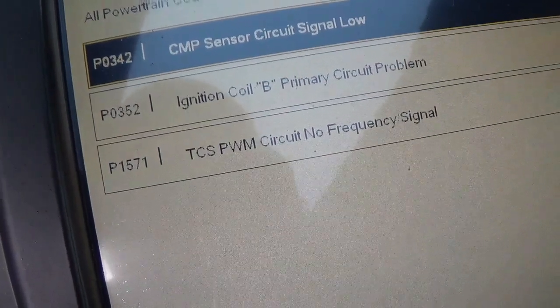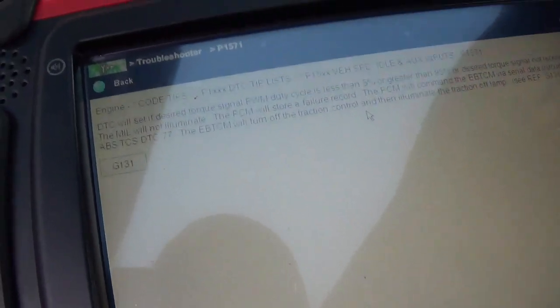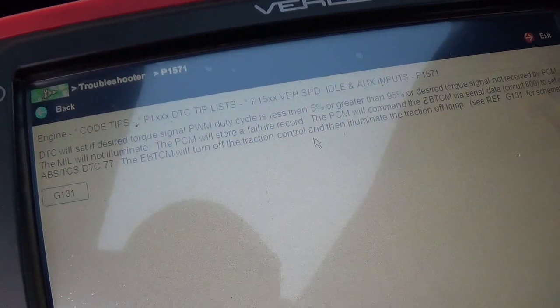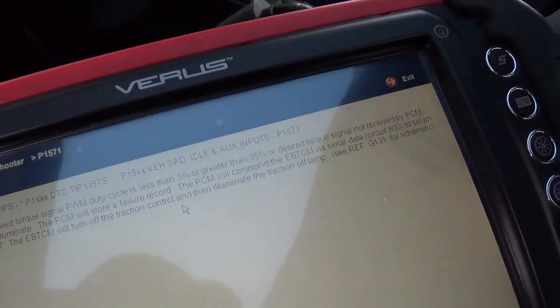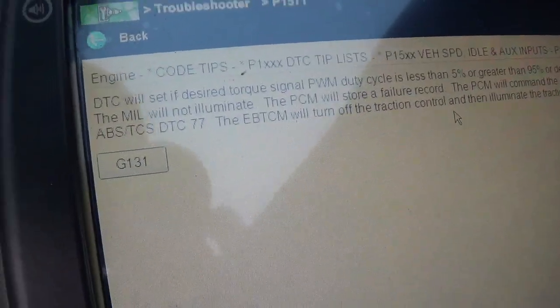What is TCS? Is that the traction control system? I'm not quite familiar with that code, so we can jump into our troubleshooter. It's a 1571. Let's see if we have a 1571 description. 1571, desired torque signal less than 5%, greater than 95%, desired torque signal not received by PCM. MIL will not illuminate. Store failure record. It will command the EBTCM, the electronic brake or traction control module, via serial data to set a DTC. It will turn off traction control. Okay, so we're not worried about that code. We have to focus on this camshaft position and the ignition coils and just go from there.